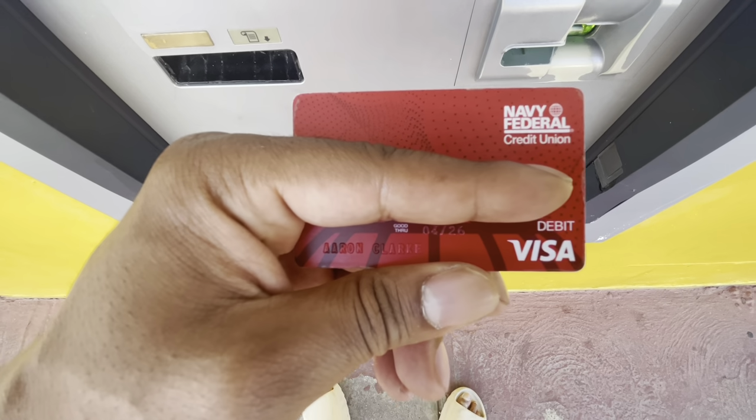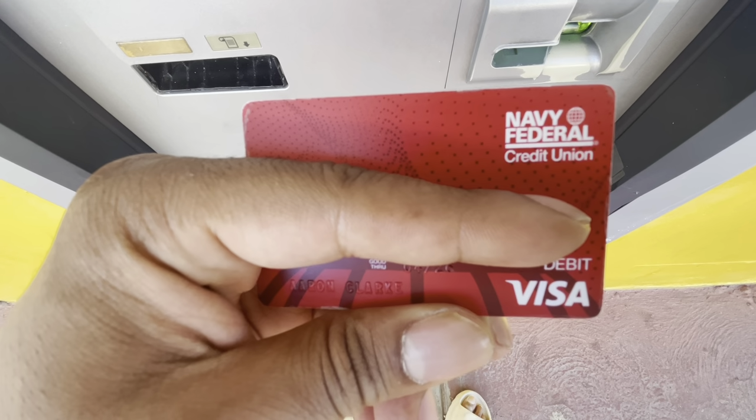I'm using my Navy Federal credit card to get the money out. I highly recommend Navy Federal, one of my favorite banks.